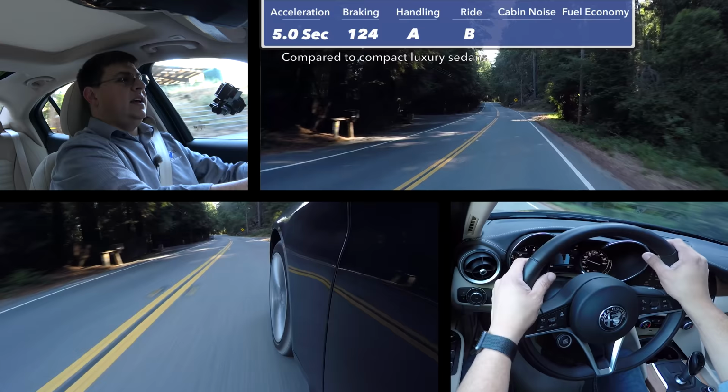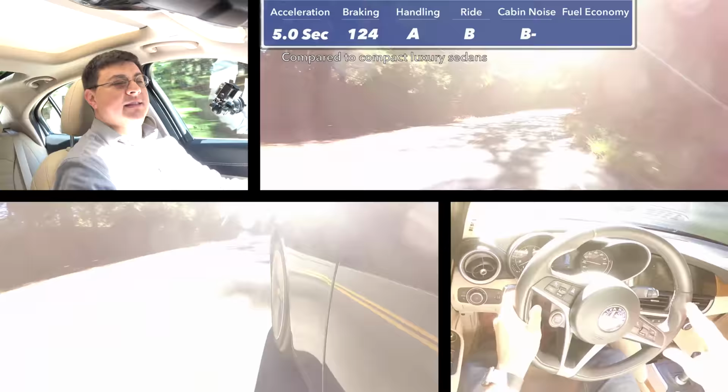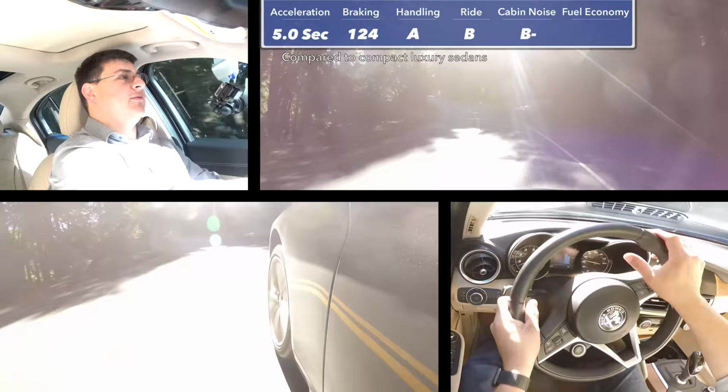In our cabin noise test, we scored 70.5 decibels at 50 miles an hour, which makes this a little bit louder than the average entry in this segment. One thing worth noting is that we definitely have more four-cylinder engine noise coming into the cabin than you find in something like the Audi A4 or the BMW or definitely that Mercedes C300. The C300 has a very, very quiet cabin.